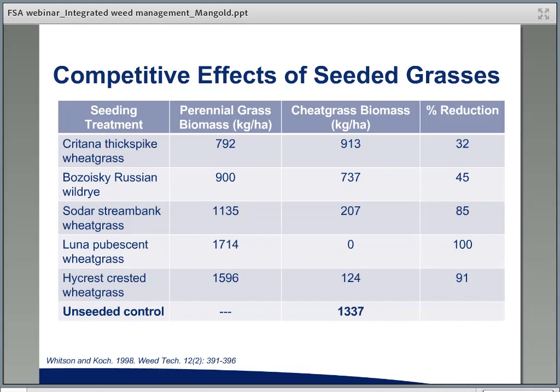So here you're looking at the production of those grasses. And this is kilograms per hectare, but it's a fairly one-to-one conversion to pounds per acre. Here's the cheatgrass biomass that was in these different plots where the different grasses were seeded. Look at the percent reduction in the cheatgrass across these different species that were seeded. And it really demonstrates how having something competitive and productive can really decrease the presence of weeds on a site. All right. So I encourage you to think about that if you're in a situation where you just don't have much growing out there besides those weeds.